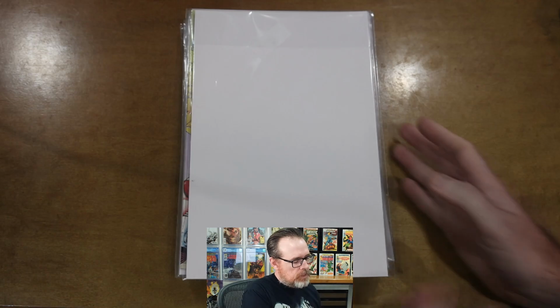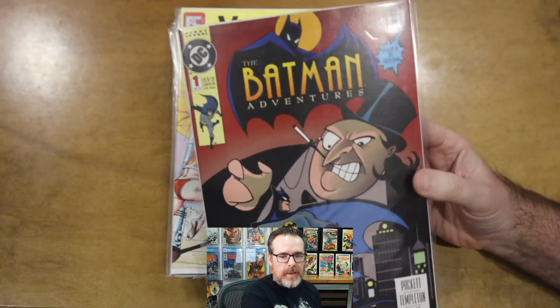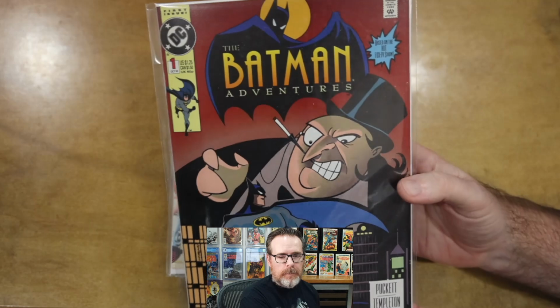All right, nice and easy. Let's take a look at the comic books that I picked up from Mile High Comics. The first book is Batman Adventures #1. And this is the first comic book that is based off of Batman the Animated Series.